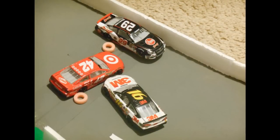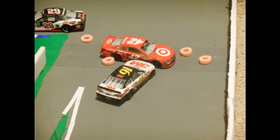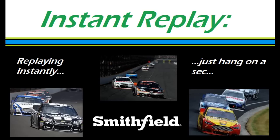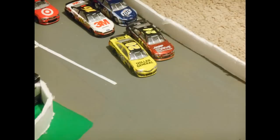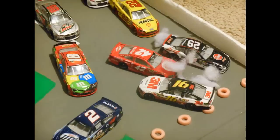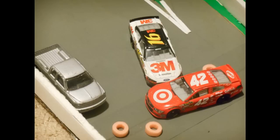Kevin Harvick gets included as well. Caution is out on lap 1. Wow. Did you guys see that? That was ridiculous. If you take a look at your instant replay, it looks like what happened is Montoya just decided to dive bomb it into turn 1. It looks like he took Greg Biffle with him, and then Harvick really just had nowhere to go, so he just kind of plowed into those orange tires there that coincidentally look like Fruit Loops.